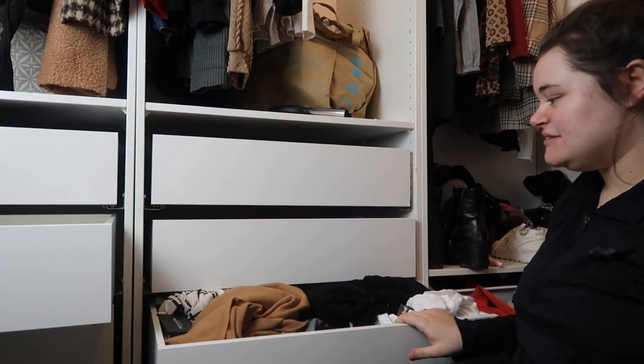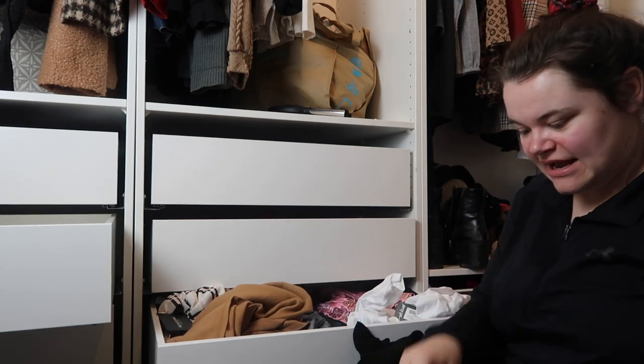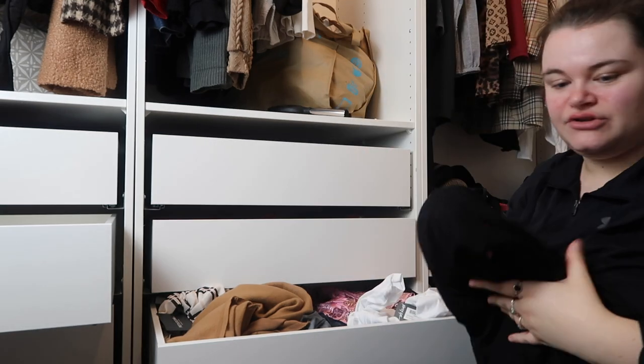Okay, this drawer has literally accumulated new stuff that I've been buying that I've just not really had anywhere to put. Okay, that's my turtleneck that I got from ASOS, so that needs hung up.